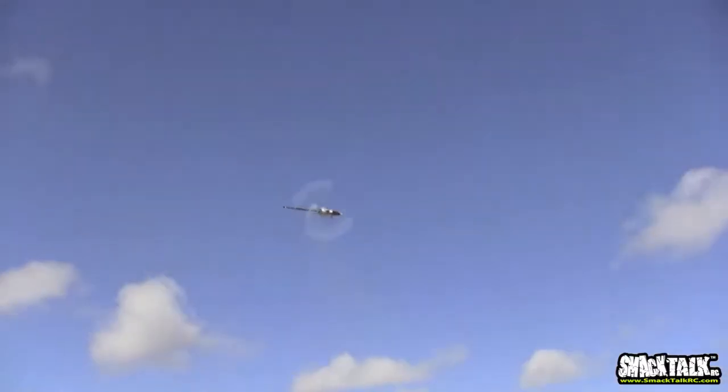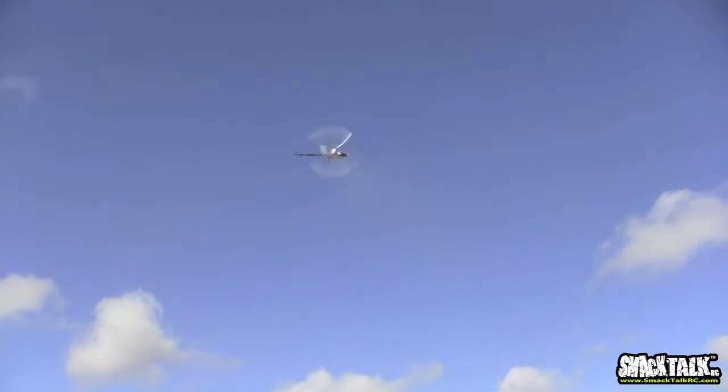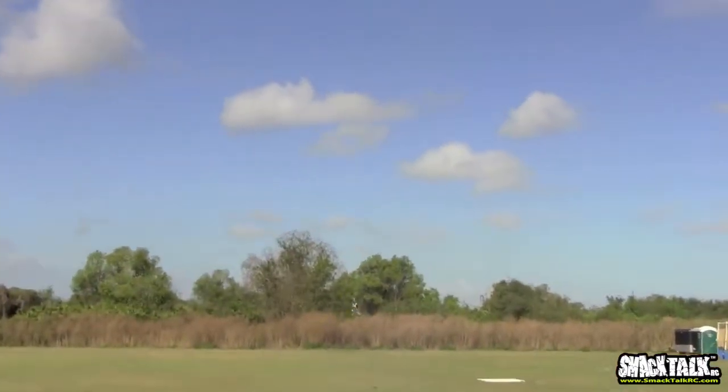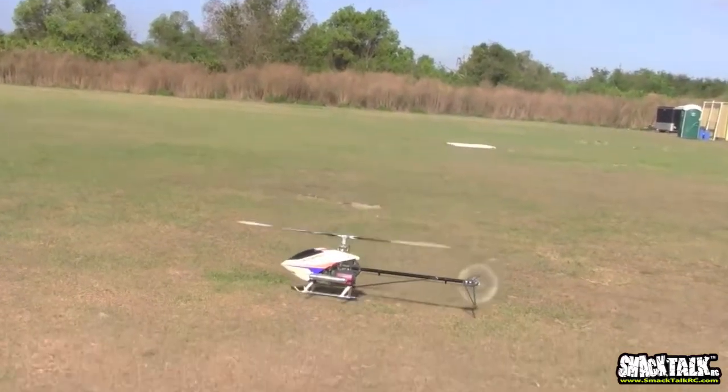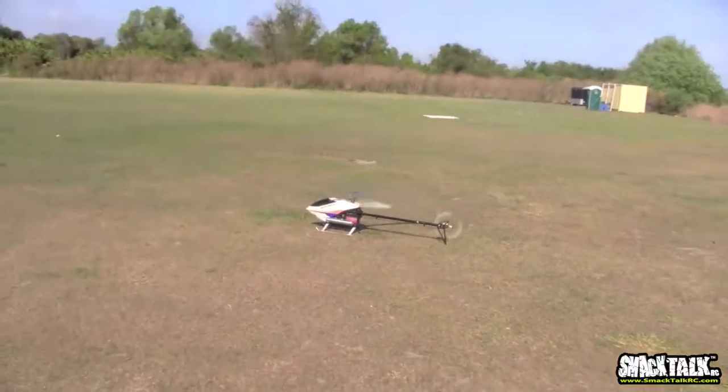I'll start tick-tocking, and then my engine suddenly starts going lean. Hear it? It's crackling. So my engine went lean. What are we going to do? Let's go to the bench and we'll troubleshoot it.